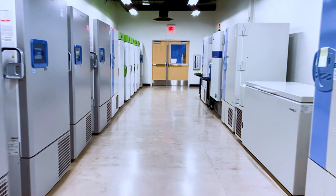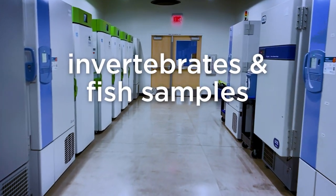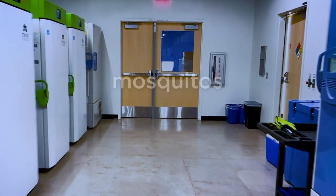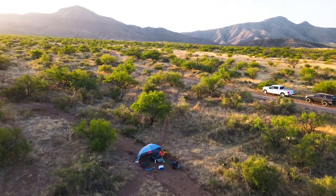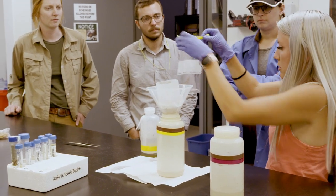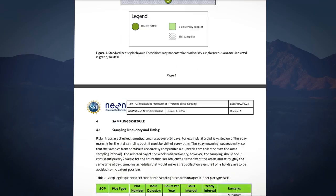This collection includes things like aquatic microbes, microalgae, invertebrates and fish samples, to soils, mammals, ground beetles, plants, mosquitoes, and much more. All of these samples are carefully collected by NEON field scientists who receive rigorous instruction through in-person seasonal training and an online training center, which is all based on the publicly available collection protocols.